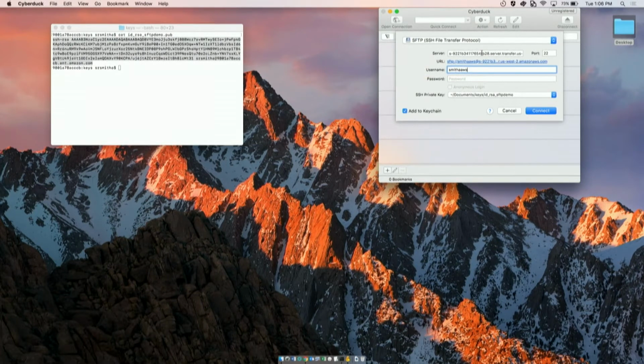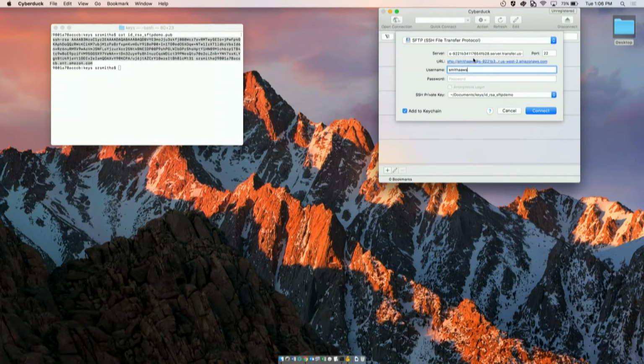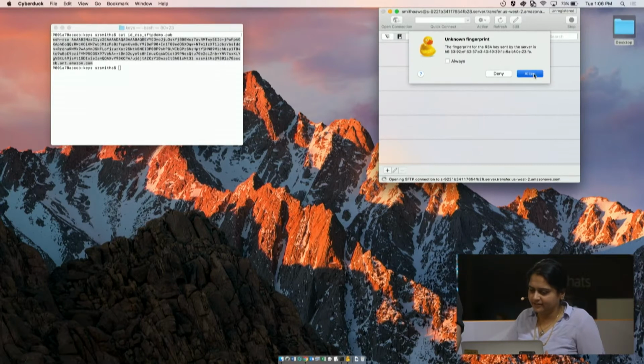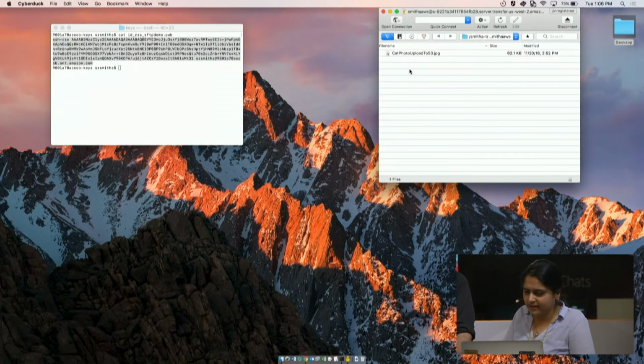So his users are going to have SFTP selected, and then enter the host name. Like I said, I entered the actual server host name, but you can enter your custom domain, and give their private key, hit connect. The server is going to authenticate. As far as the user is concerned, it's SFTP. Login successful. There you go. And that's the bucket. There's already a cat photo in there for me.